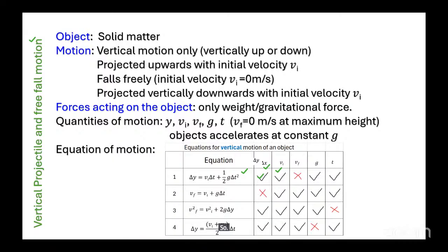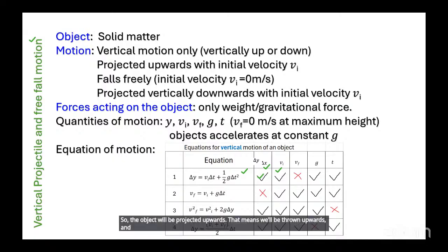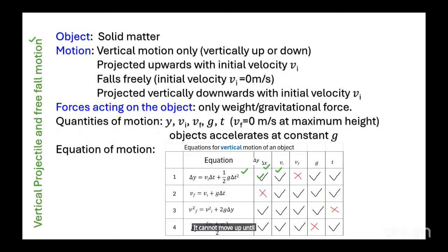So the object will be projected upwards, that means thrown upwards, and it will be given an initial velocity, VI. It cannot move up unless we give it an initial velocity. If it has to fall freely, we just let go and it falls downwards. So the initial velocity there will be 0 meters per second.